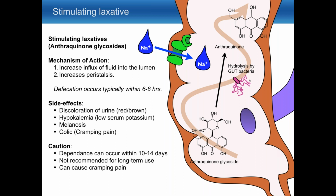Now, presumably, if you had something like SIBO, small intestinal bacterial overgrowth, and you took an anthraquinone glycoside, it's probably going to work faster because those bacteria could remove the sugar in your small intestine.